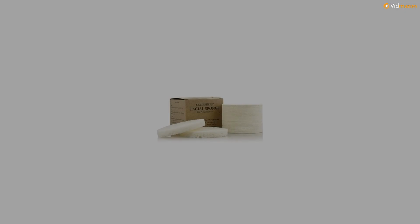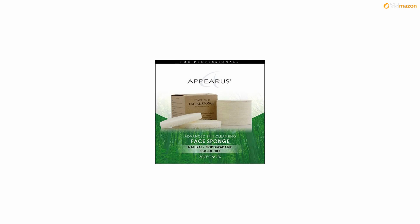Each sponge expands to 3 x 3 x 3/8 thick, 50 per box. 100% natural, Appearus Compressed Cellulose Facial Sponges are completely natural and biodegradable. Appearus Cellulose Sponges don't have chemical odors like other inferior cellulose sponges.